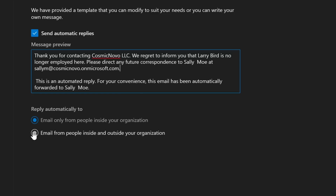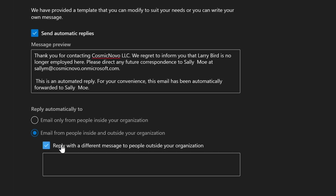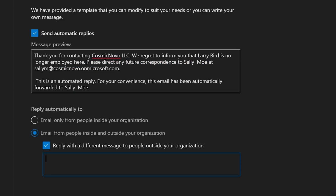And then we're going to set it up so that this email is sent to email from inside and outside the organization, just in case there is some kind of external communication going on. It's the same reply, but we can give a different reply to people who are outside of the organization. Instead of saying he's no longer employed, we can just say, please direct any future correspondence to Sally Mo, because people outside don't need to know what's going on within the company, all right?